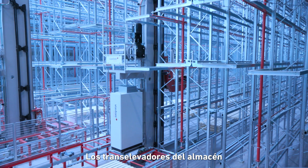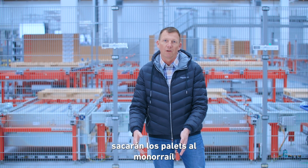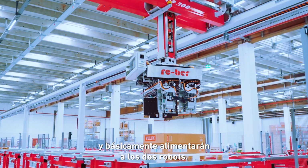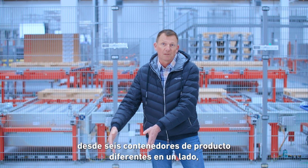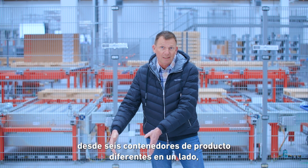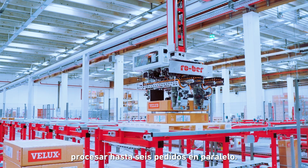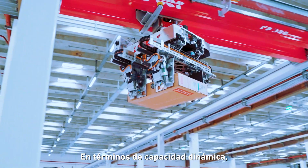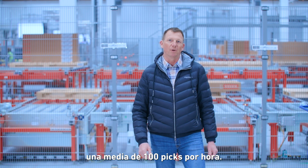The cranes in the high bay warehouse will move, bring pallets out with the monorail, and basically feed the 2 robots. Each of them can process from 6 different source bins on one side, and on the other side pick to 6 orders in parallel. In terms of throughput capacity, each of the robots can process, on average, 100 picks per hour.